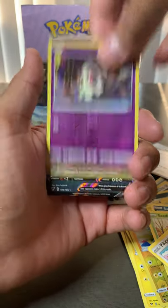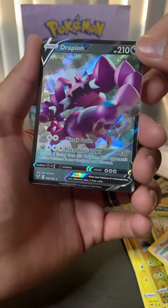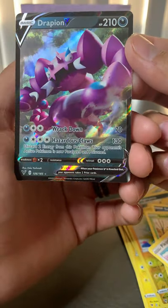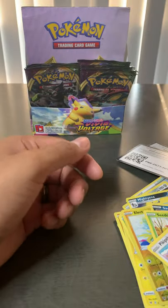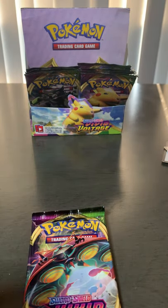Let's see. Drapion V, again with the gloss. I mean, it's a nice card, but please let me know if these are supposed to be glossy. Right on. Awesome. Okay, let's keep going. Scoot some of that stuff over.